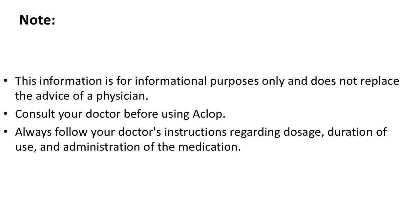Note: this information is for informational purposes only and does not replace the advice of a physician. Consult your doctor before using Aclop. Always follow your doctor's instructions regarding dosage, duration of use, and administration of the medication.